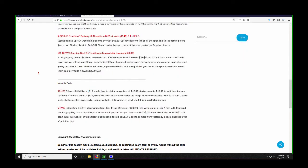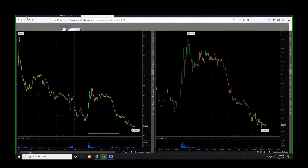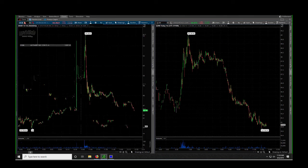The next stock that we had today was Grub. Now, Grub was interesting because it played both ways. It was a nice move this morning and did pretty much what we wanted to do. From there, once it broke, the stock has just been selling off. And I'm going to be a buyer on Grub at 60. You see this? I'm looking at it right now. You see this $60? So I'm a buyer there.